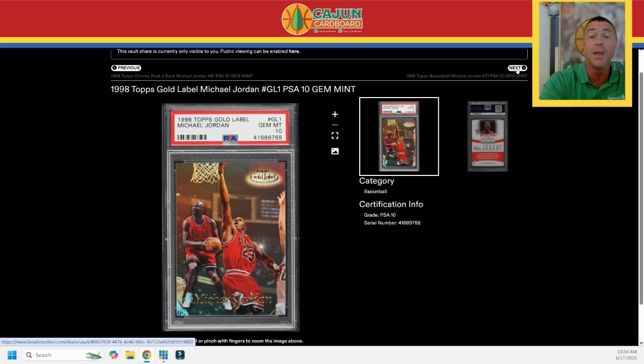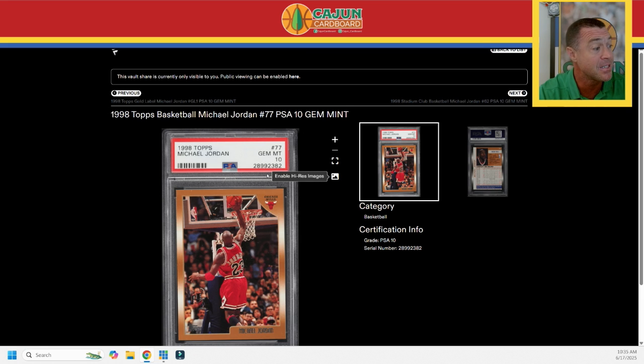Now remember, there's a gold label, black label. I know that sounds confusing. Then there's a gold label, red label, which is really valuable, and it's a tier 2 Michael Jordan card. Really big card. Very rare insert. 98 Topps basketball. These are tough to find in PSA 10. These cards do really well.